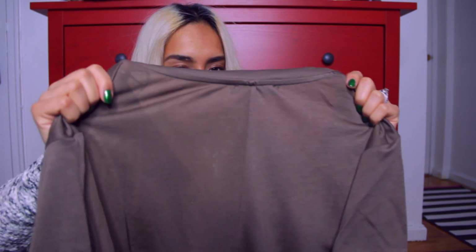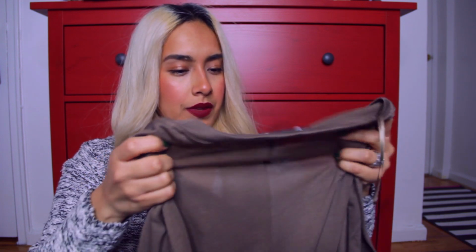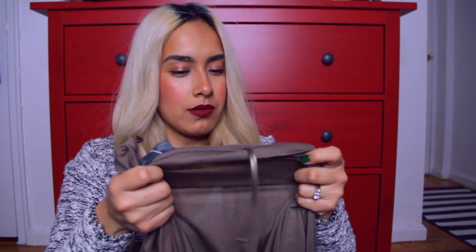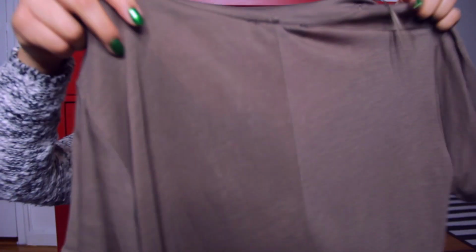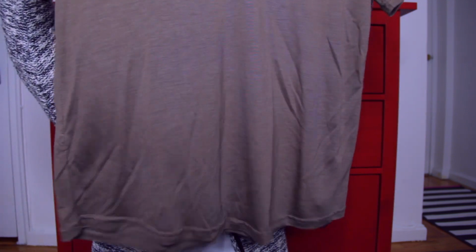Then I got this Zara t-shirt, which is sort of an olive brownish color. It's a nice, fine material t-shirt. It's not just a regular t-shirt. It's really nice. It looks kind of silky, but it isn't. I don't know if you can see that. And this was $12.99, and I got this one in a medium because they didn't have a small, but I don't mind the loose fit, so that was nice.